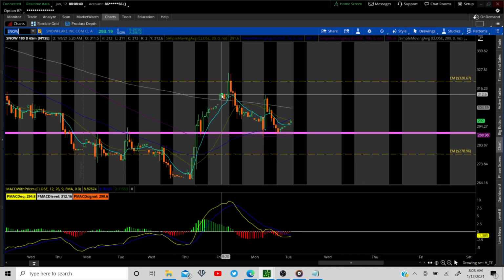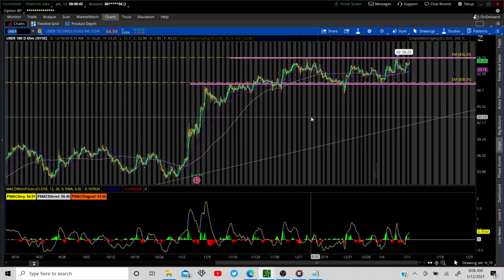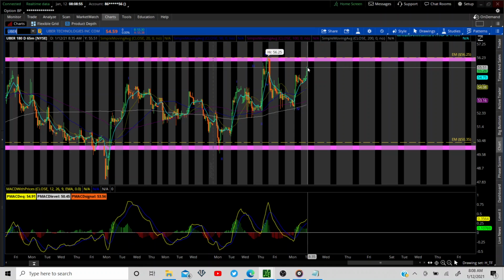Uber. Uber, we jumped in on Friday right before the close, and we've been doing well on this one. Uber after pre-market, you can call it after hours pre-market, doesn't matter. Flag was in a flagging motion here and is breaking out of that flag. So we're watching Uber today. We do have it on next week's expiration.